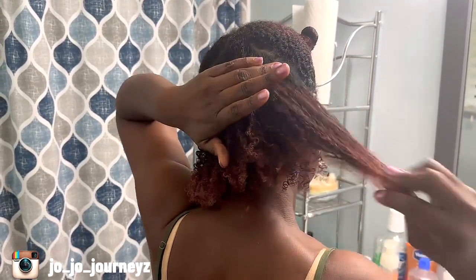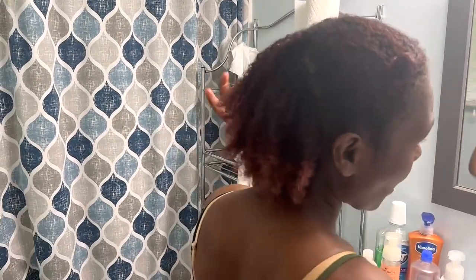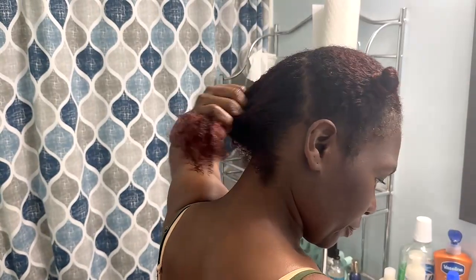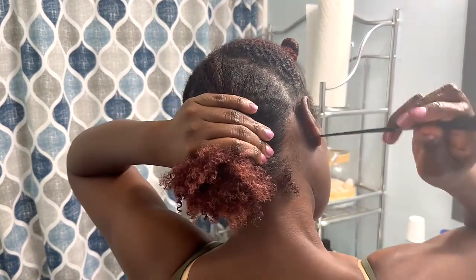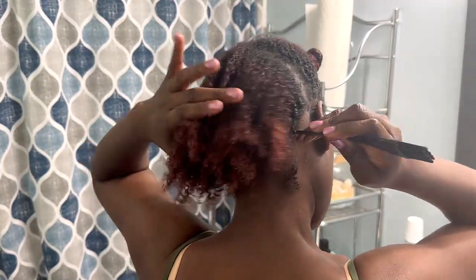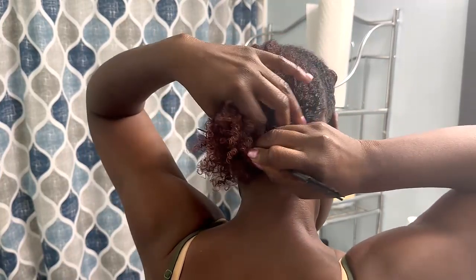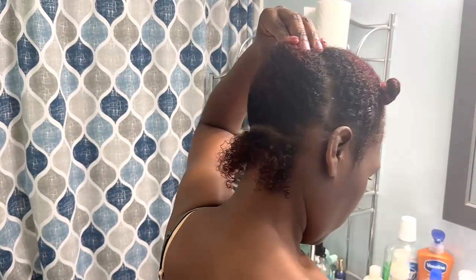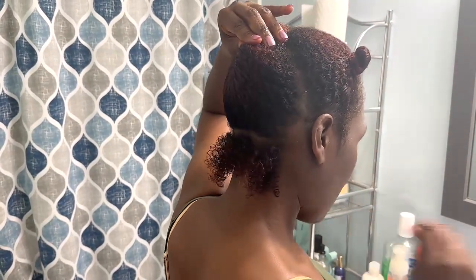Ooh, I love these curls. These curls are pop locking. Ooh, wee! Come on, curls, come through. Okay, so we're just gonna go on across like that. And I'm just gonna keep going. You see? I'm just gonna take my little clip, flip it up. And then we're gonna start twisting, y'all.